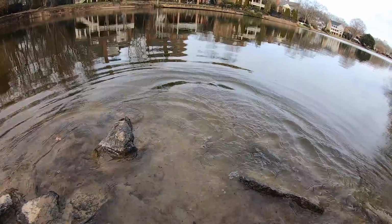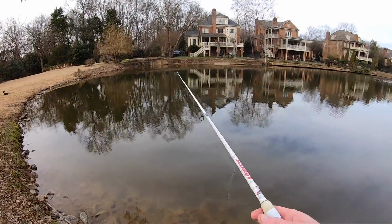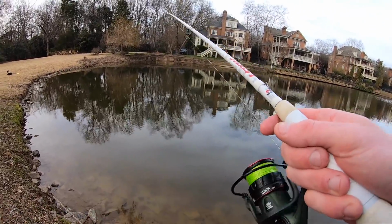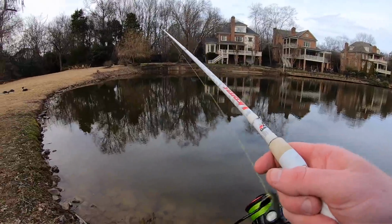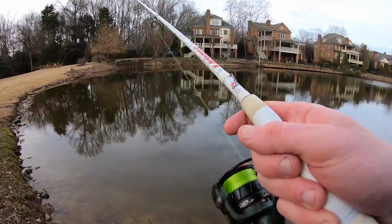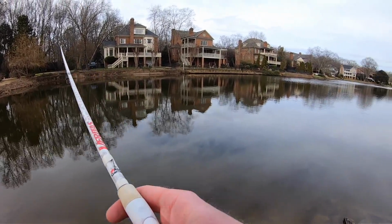Let her swim right back on out there. There she goes. Well, I'll tell you what, guys, catching that fish right there just substantially boosted my confidence and my morale, I guess. I was going quite a bit without a fish there. I mean, it'd probably been close to an hour and a half without even a nibble, any sign of life, and I was about to give up on these 2 ponds.